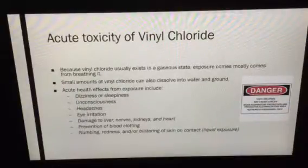The health effects of vinyl chloride are many, and the acute toxicity is what we'll be talking about mainly today. Because vinyl chloride usually exists in a gaseous state, exposure comes mainly from breathing it in. But one can also ingest it through water or food if small amounts of vinyl chloride happen to dissolve into a water source or food source.